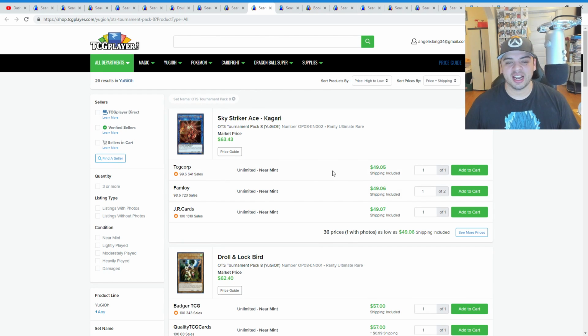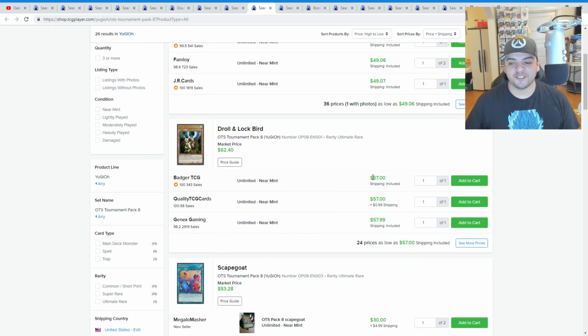Look at the OT Sky Strikers. Ace Kagari is now $49, where it used to be $63. Really spiking down in value once again, because that's a whole Striker package. Drone Lockbird is about $57, went down a little bit from $62. I mean, that's still pretty significant, about a $5 drop in price point. But once again, I think Drone Lockbird is going to hover around $55 for the most part, because Yu-Gi-Oh players, I feel like, are going to need this card.